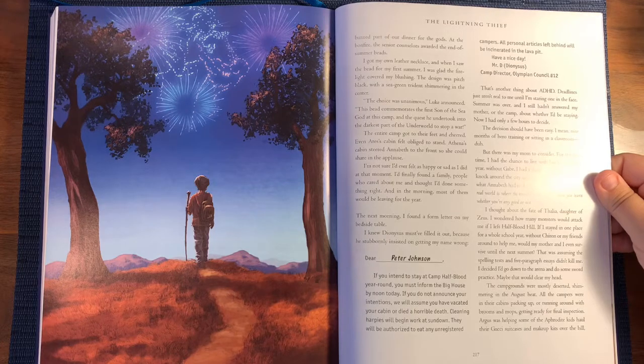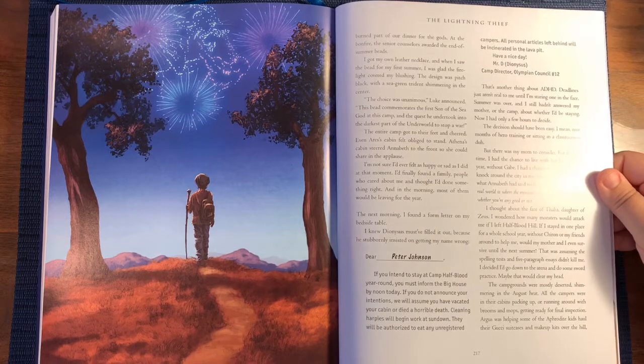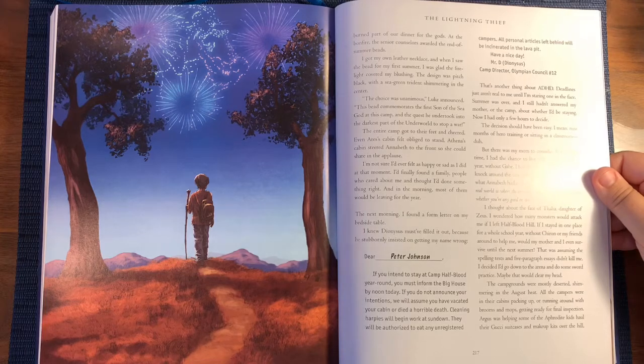I wondered how many monsters would attack me if I left Half-Blood Hill. If I stayed in one place for a whole school year without Grover or my friends around to help me, would my mother and I even survive until the next summer? That was assuming the spelling tests and five-paragraph essays didn't kill me. I decided I'd go down to the arena and do some sword practice. Maybe that would clear my head.